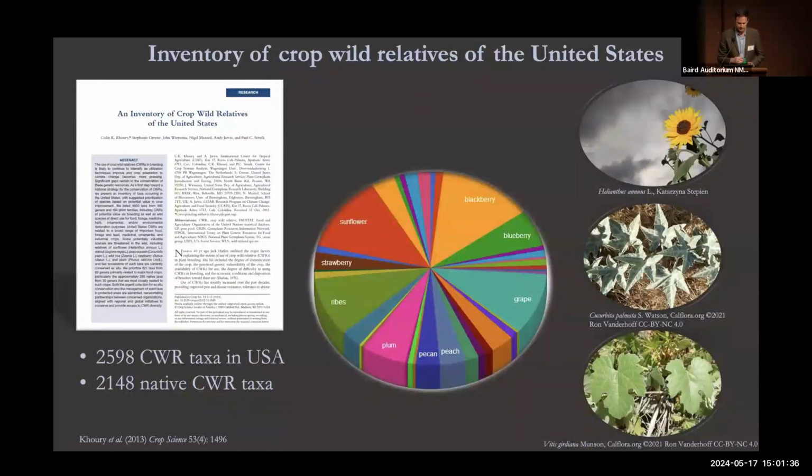So the first step, understanding the conservation status of such species, is to have an inventory. What are the species in a country? And so that inventory ended up being massive, actually about 5,000 species in total, which is maybe a quarter or a little less of the flora of the United States. And if you whittle that down, you get down to maybe 3,000 or even 2,000 that are native, quite interesting wild relatives. If you whittle that down even further to the closest relatives of really important crops around the world, particularly food crops, you get that pie chart.